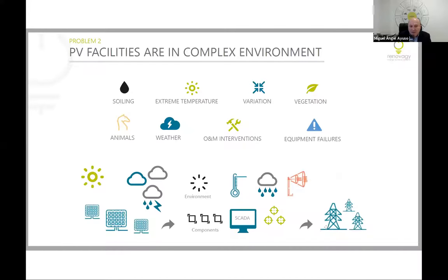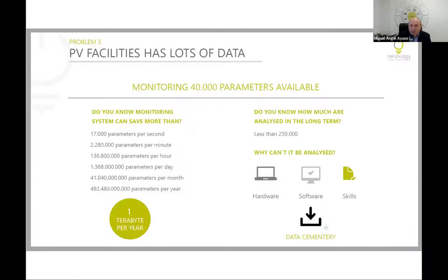PV facilities are always in a complex environment. They are in the middle of the desert, in the middle of the jungle, in the middle of nowhere, and there is weather, strange temperatures, and soiling, a lot of different things that we have to pay attention to. And you have to control, a very important word, control.